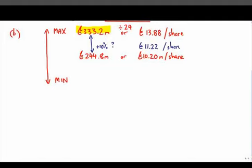And that's just taking the £10.20 and multiplying by 1.1. Okay, so that's what we'll suggest here, but other numbers would be acceptable too. Now let's move on to part 2.